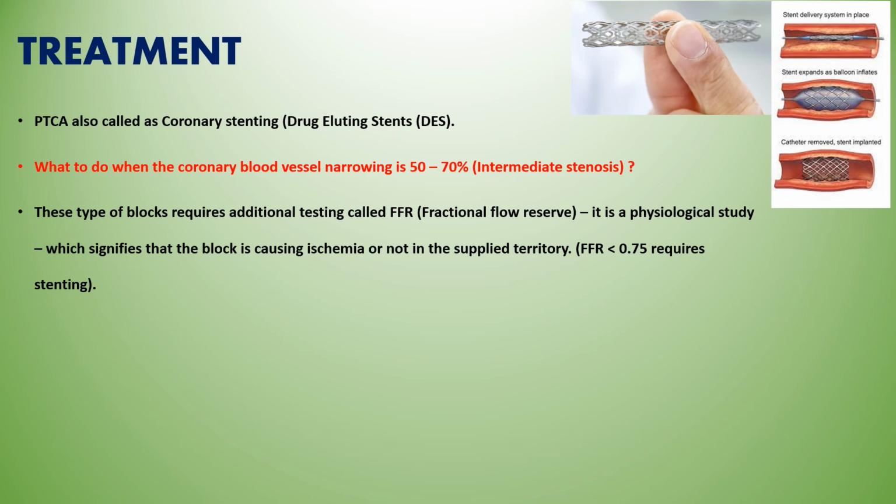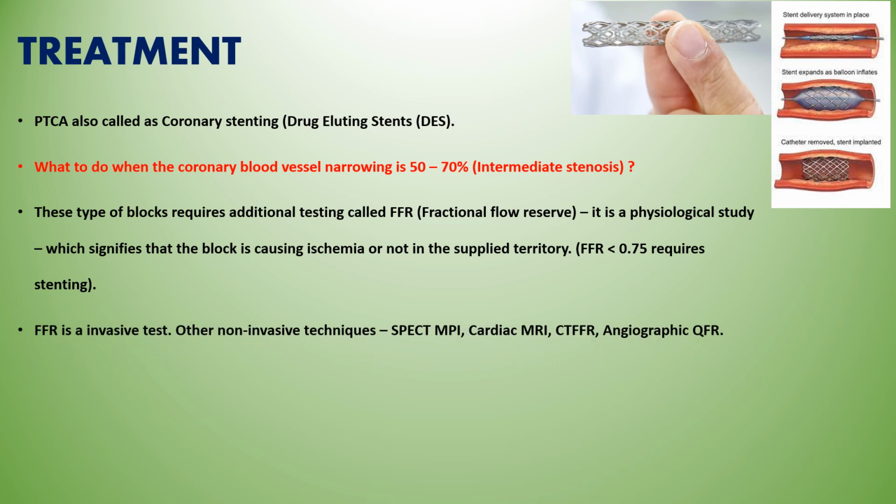So if there is no facility for this fractional flow reserve and the patient cannot afford it, what can we do? There are some other non-invasive techniques like SPECT myocardial perfusion imaging, which is a nuclear scan, or we can also assess by cardiac MRI or CT-FFR, and there is an angiography-based physiological study called angio-FFR. They're all non-invasive tests which also help in identifying whether that intermediate block will require stenting or not, whether it is causing ischemia in the blood vessel supplied area or not.